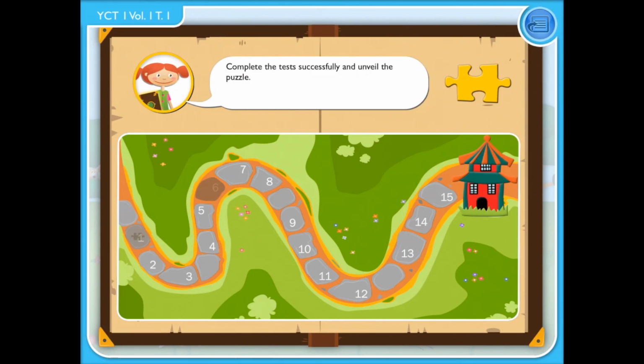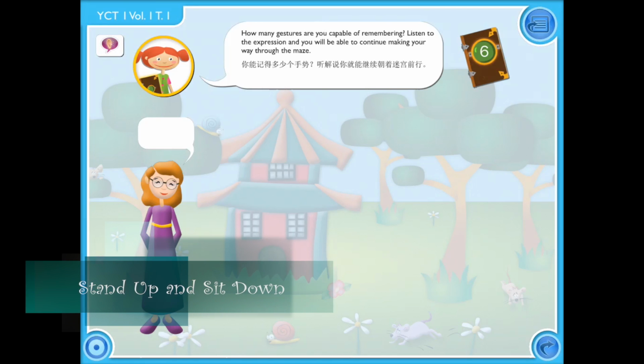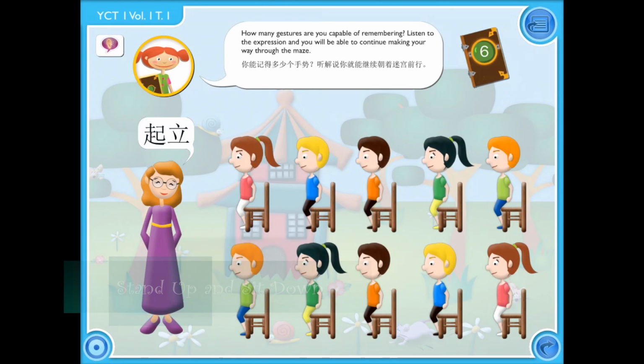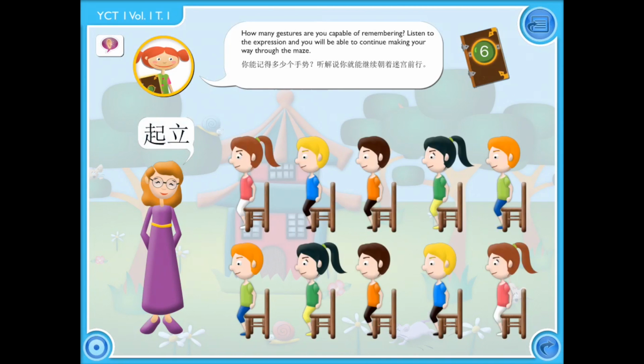You may want your students to learn some basic classroom routines in Chinese. Listen to the expression, and you will be able to continue making your way through the maze. 起立，坐下，stand up and sit down can be a good start.